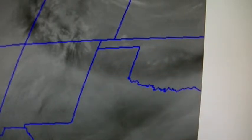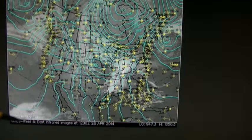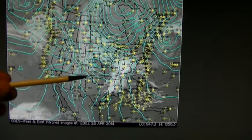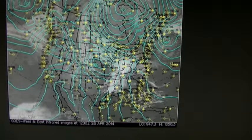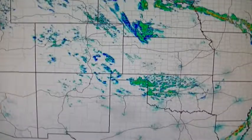The big point here is that there's nothing in the surface pressure. Okay, this is a jet stream, sorry. The jet stream is shooting east, so it's not the jet stream. Surface pressure is not a whole lot of anything happening. It's sort of an easterly wind, but right at that location there's not a whole lot of driving pressure difference at the surface.